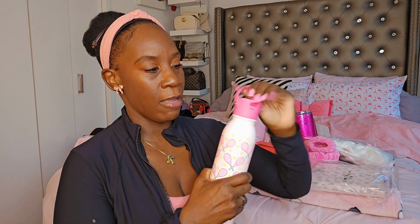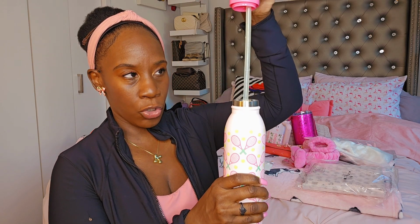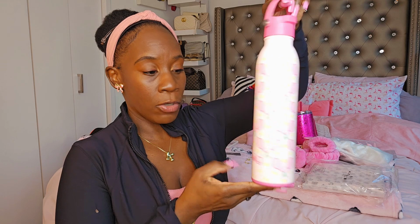I really, really love it because it's the one that comes with the straw. The only thing, it doesn't hold a lot of water, but I really, really like the way this looks. It has the rubber on the bottom, so when you place it down, it's not gonna slip or slide. It'll have a good grip. And I love this. This is by Swig, and this is a really, really good, like, quality water bottle. I highly recommend this because I was really impressed.